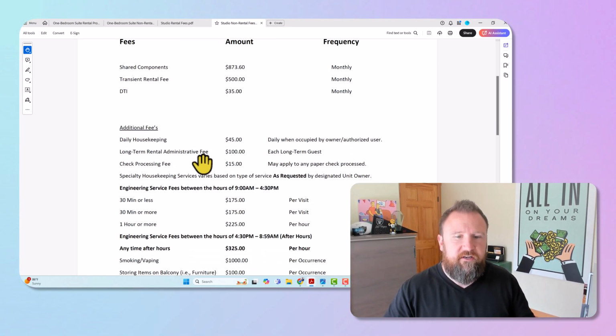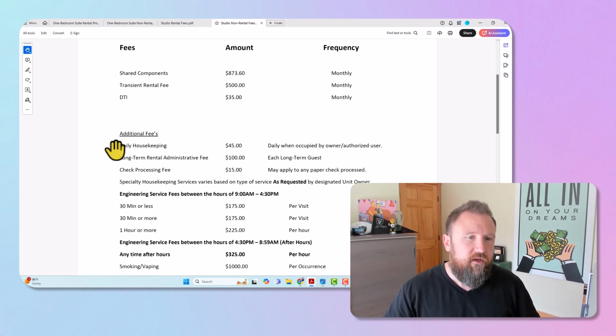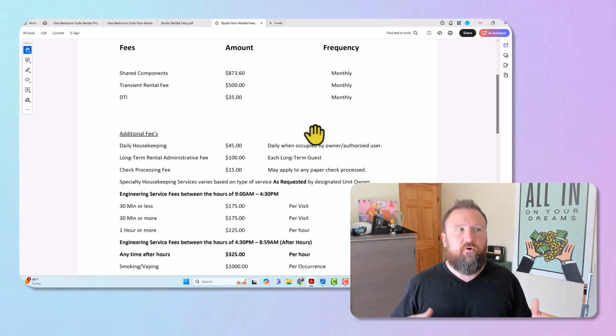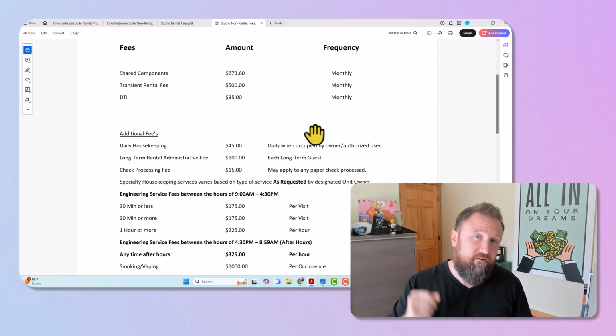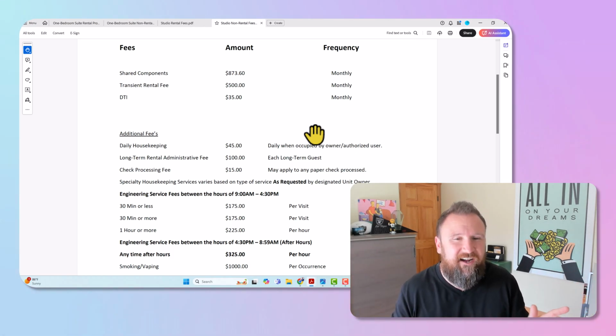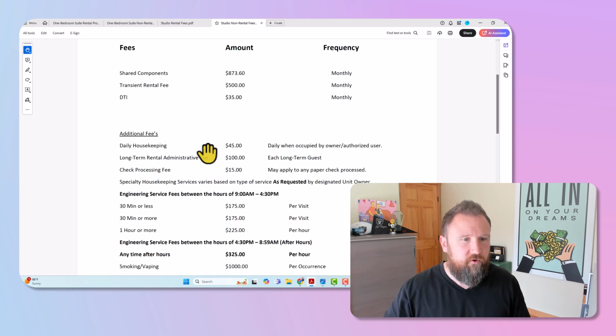Now, if we go down here, there are slight variations. A lot of things are very similar, but there are slight variations for not being in the rental pool program and being outside of it. The daily housekeeping fee is $45. So if you do have an owner, if you're in the unit yourself and you want daily service, $45. If you have a guest that's in there and wants a cleaning service and you are allowing them to have this, then it would be $45 per event. Now, this would actually end up being charged to the guest because they put their card on file. So if you're not in the rental pool program and your guest says, "Where's my daily house cleaning?" you should definitely put in the notes that there is no daily house cleaning when you're renting yourself on Airbnb or through the management company that you have. But it is a $45 charge for this.